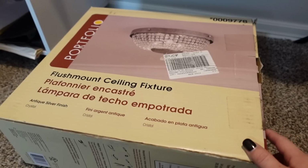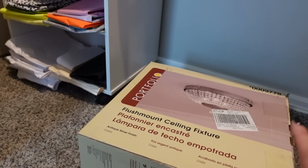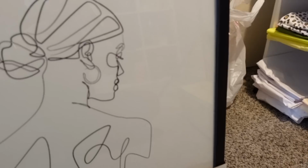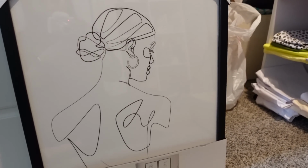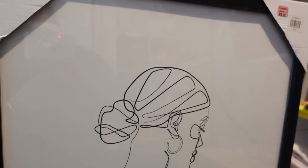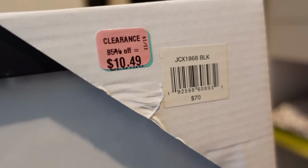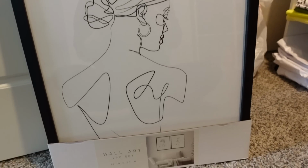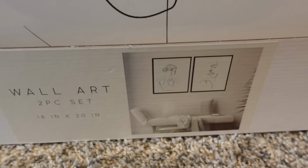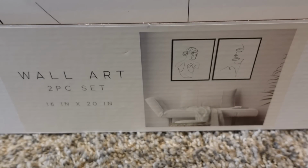Okay, so I'm getting the closet prepped so Chase can come in and install this. I'm so excited to have normal light in here again. But I forgot I had stuck this in the closet as well. This is another clearance find. Savannah had a return to JCPenney's and we never go there, and I decided to look around. This piece was right there, 85% off, and it was $10.49. But it looks like it's one piece. It's actually two.